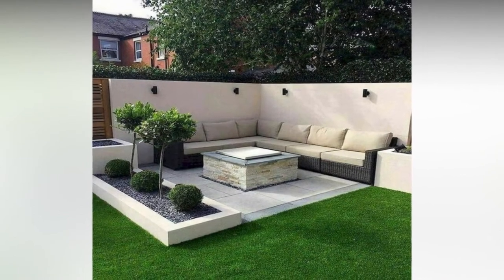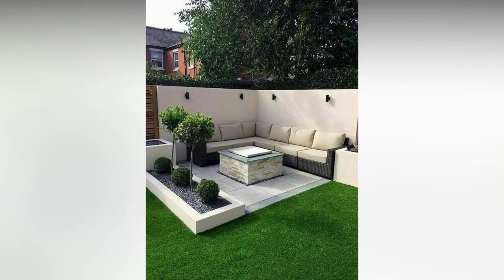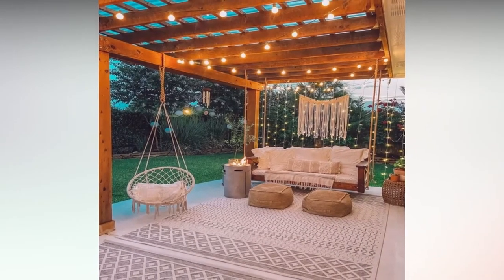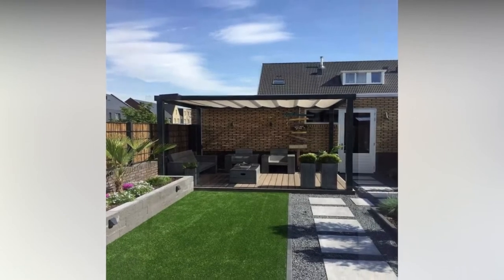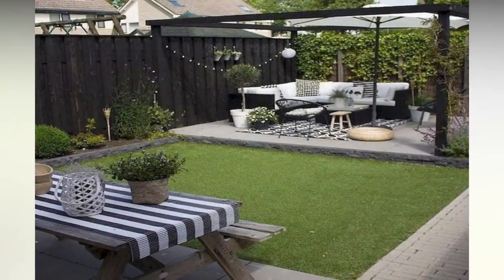10. Hang paper lanterns at various heights. Hanging Japanese-inspired paper lanterns above your patio is a unique way to light up the space beneath. Consider hanging them at various levels to put an interesting spin on the effect.